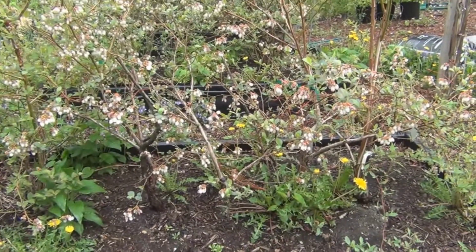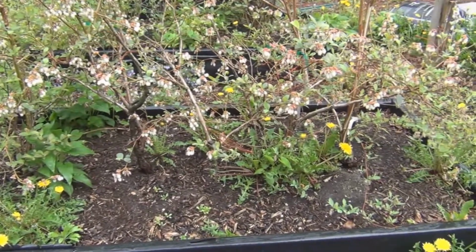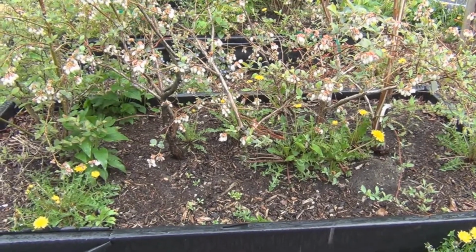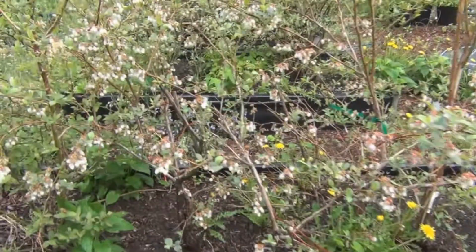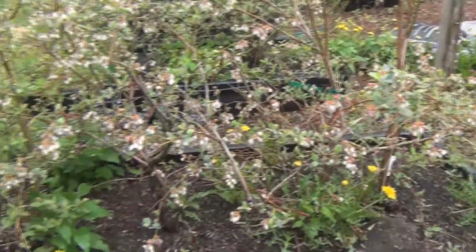I was going to move this bed here because this is where I'd like to start work on a shed. Definitely this bed is overcrowded. I've got 4 blueberry bushes in this bed here, and they're just too close together. But look at the flowers on these. It's just loaded this year. And I haven't even worked on cleaning up the beds yet.